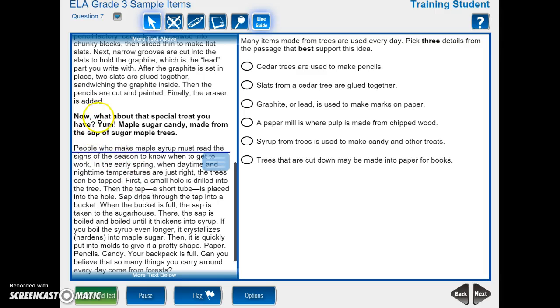Okay, continuing on, we're reading this story, and we're up to the third part of this story. People who make maple syrup must read the signs of the season to know when to get to work. In the early spring, when daytime and nighttime temperatures are just right, the trees can be tapped.